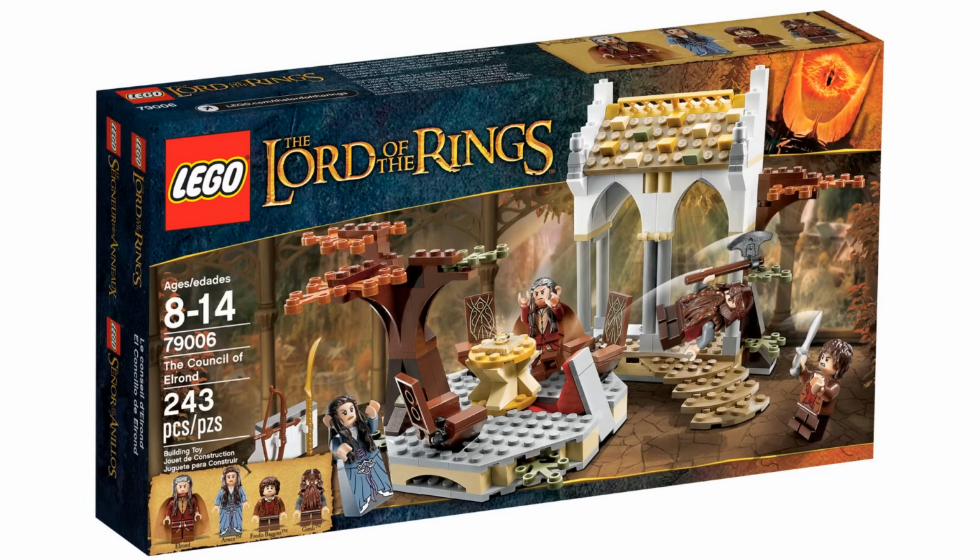And, of course, a lot of awesome pieces, which were really combined and put to good use in this set. This was really a great set for display case and, of course, playability. But the most interesting part is that you got Arwen and, of course, Lord Elrond.